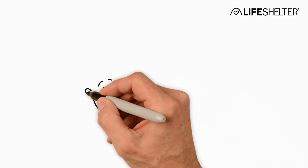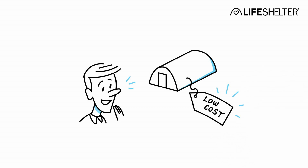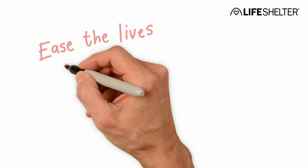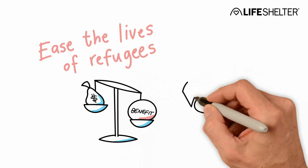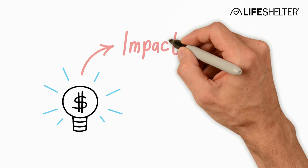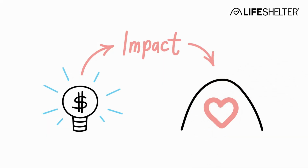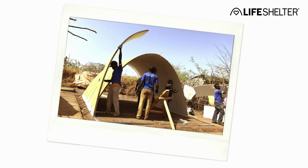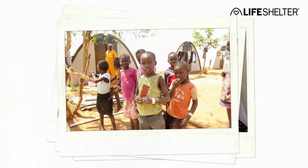Lifeshelter has been refined and optimized over the years to bring the price of a shelter very close to the price of a tent. So now it is finally possible to ease the lives of millions of refugees in a cost-effective and more sustainable way. Simply by spending the resources more wisely, we can create the impact so sorely needed and lead us towards a more embracing world.